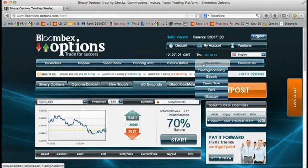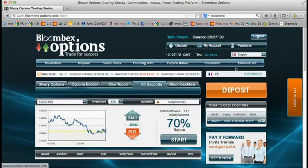And by the way, BloomBex also offer education, trading ebooks, and they have demo accounts and a demo tour, of course. I'm now trading with a demo account, sadly, because otherwise I'd be very, very wealthy here. And that's it. That's the A to Z of BloomBex options.